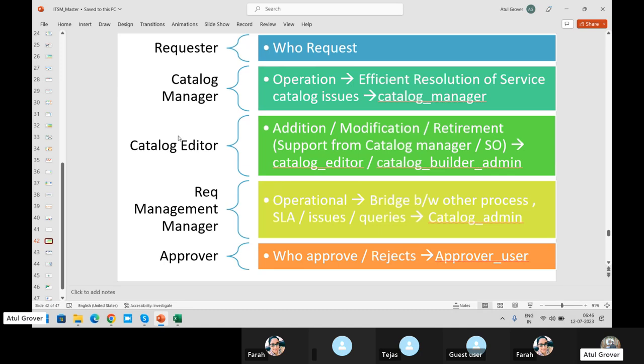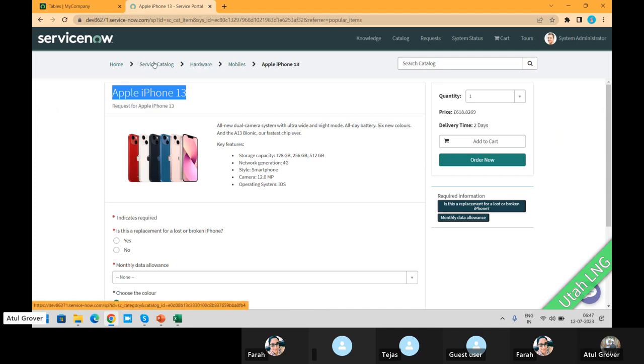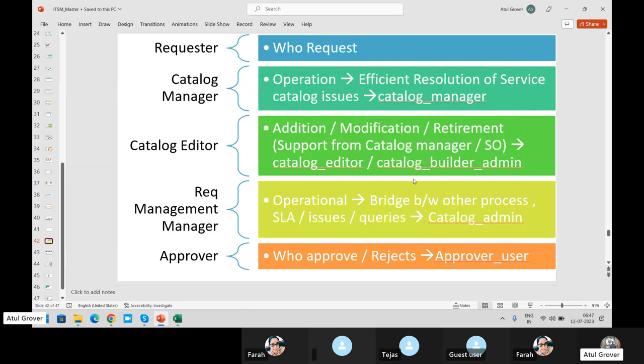Then the catalog editor. Who can edit this catalog? The person who has a role called catalog editor or catalog builder admin can do this part. He or she can add anything in the catalog. He or she can update or modify anything, or retire any catalog item. But he cannot do it alone. He or she needs the approval or support from the catalog manager and the service owner. Remember the day one concept: service owner, process owner. This is what we are saying.